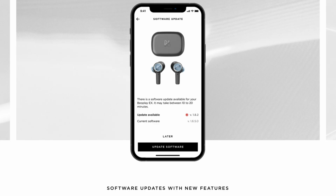I actually had a firmware update as soon as I pulled mine out of the box. Unfortunately, that firmware update took like 45 minutes to complete, but I got it done and they're working perfectly.